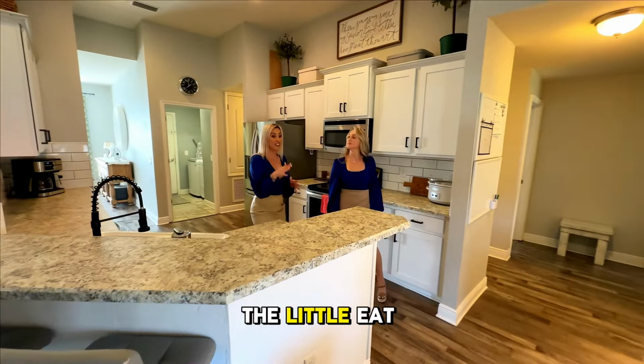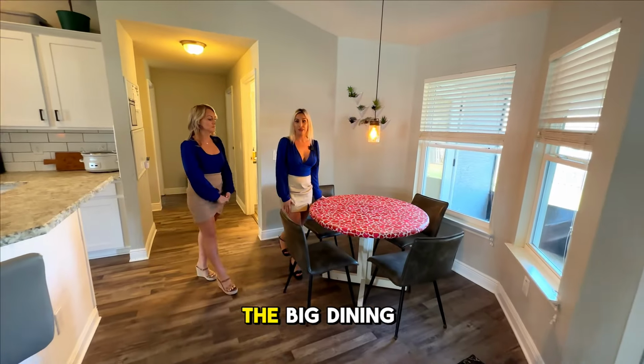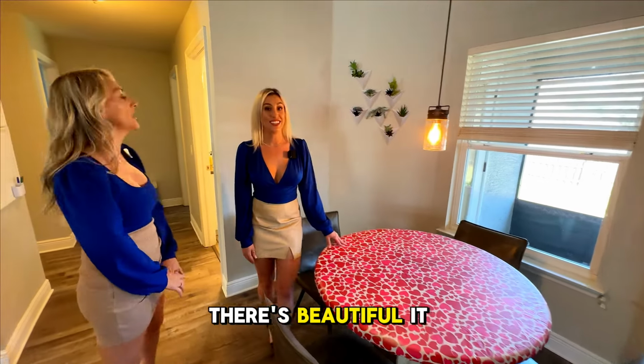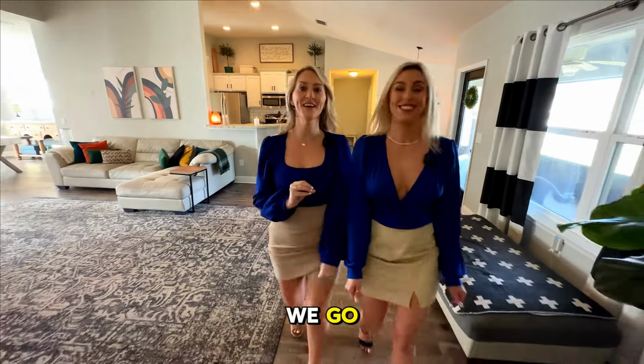I also love the little eat-in breakfast area. Yes. So if you want just something quick with the kids, you can do it here, if you don't want to have the big dining room area overlooking the backyard. Yeah, the screened-in back patio there is beautiful. It is. Let's take you into the primary room. I am so excited to see this one. Here we go.